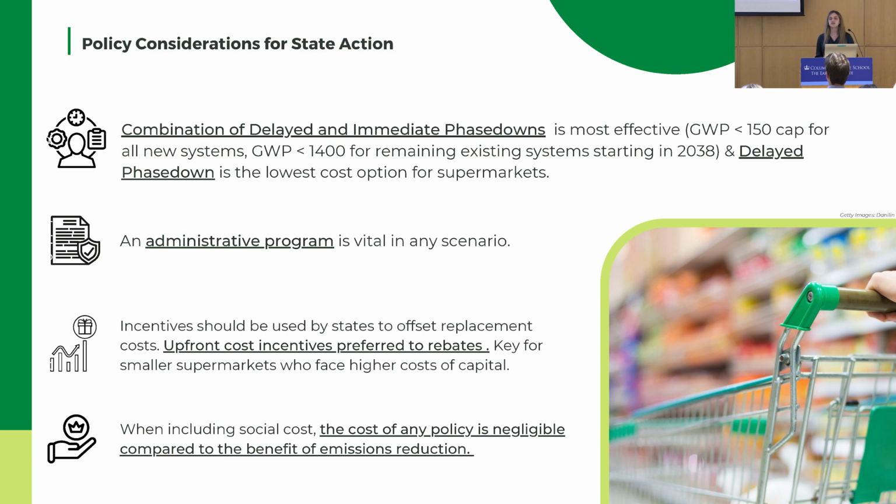However, if a state is looking to adopt the lowest cost option for supermarkets, our most aggressive policy option has high replacement costs, and states are going to either have to subsidize these costs or expect supermarkets to bear the entirety of this cost. And therefore, it's the most high cost option that we have. So if a state wants to adopt the lowest cost option for supermarkets, they would adopt the delayed phase down.